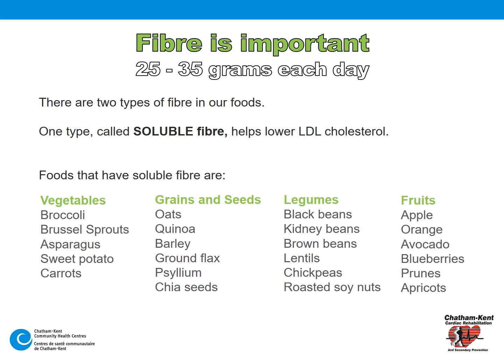Some foods have a higher soluble fiber content than others. So including vegetables such as the dark green and the orange vegetables can help you to increase your soluble fiber intake. The ones that are particularly good are broccoli, Brussels sprouts, asparagus, sweet potatoes, and carrots. We can also get soluble fiber from certain grains and seeds. So choosing foods like oats, quinoa, barley, ground flax, psyllium, or chia seeds can also increase our fiber intake.